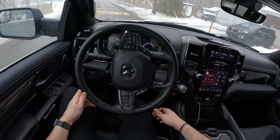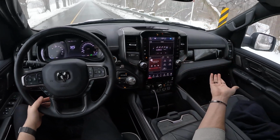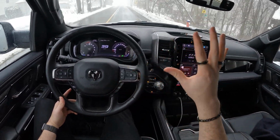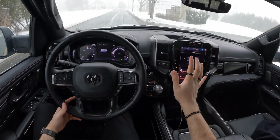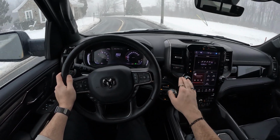Look, if you can live without the exterior changes and, like, if you can live without the screen and stuff like that, get the 2024, get the Limited with the Night Package on it, with the burgundy color. Trust me, with the V8 HEMI eTorque, you will be in heaven. Stick with that truck, buy that truck. Hopefully it's still available, because that's the one to go with.